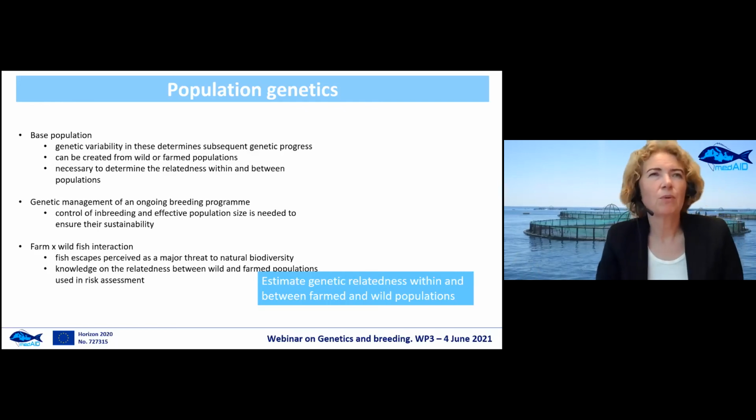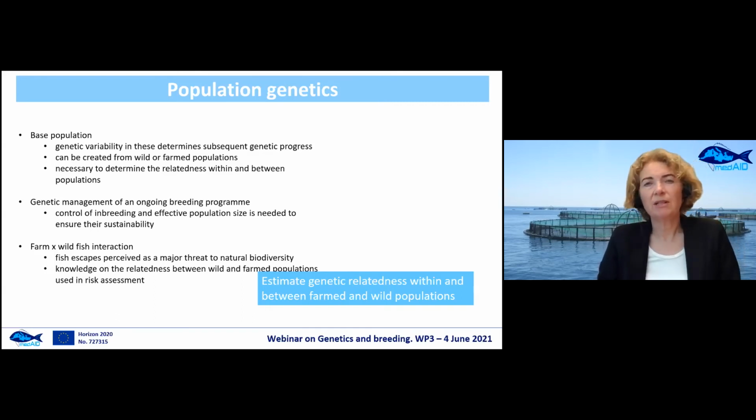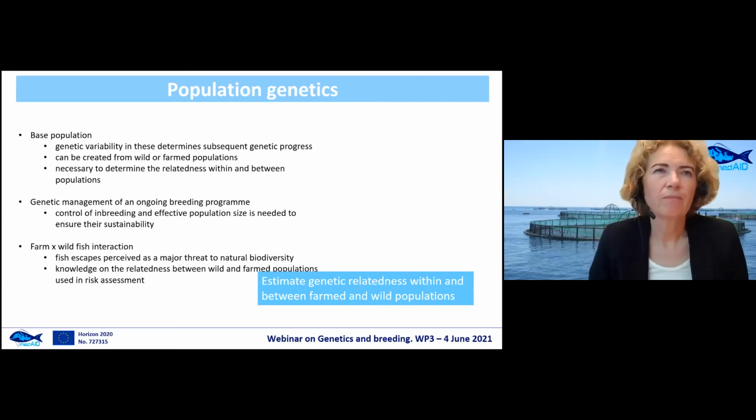Population genetics is also important to manage genetic variation in an ongoing breeding program. What we actually talk about there is to control inbreeding. It's also good to know the effective population size currently and what it was in the past. And that's needed to ensure sustainability in the long term. It also has to do with this narrowness and broadness in the population.